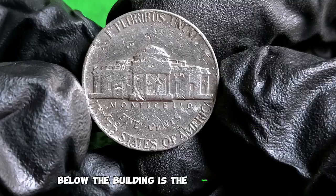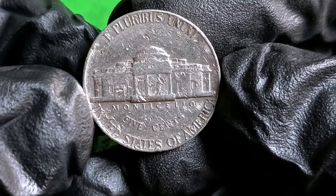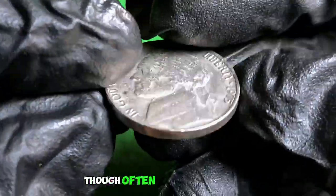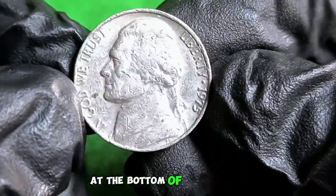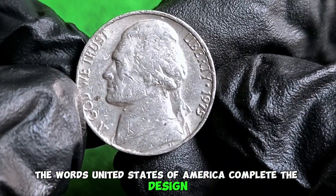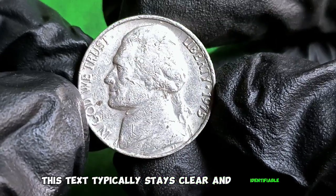Below the building is the word Monticello, centered above the denomination 5 cents. On a coin in good condition, these inscriptions are still readable, though often softened with age. At the bottom of the reverse, the words "United States of America" complete the design. Even after decades of use, this text typically stays clear and identifiable.